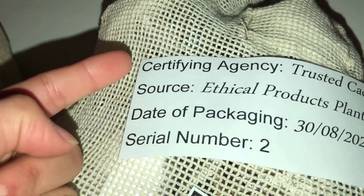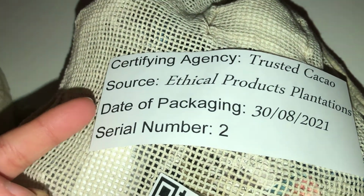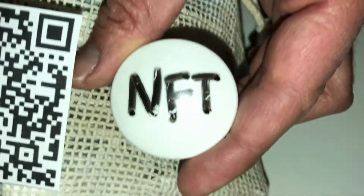The label would have the name of the certifying agency, the name of the plantation, a unique serial number, and the date of production. This information would be encoded in a QR code for quick and easy scanning. Also, the digital information would be used to generate an NFT, which is a non-fungible token, more or less something which is unique and cannot be replaced or duplicated.